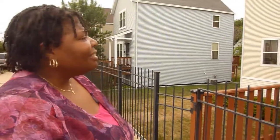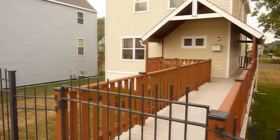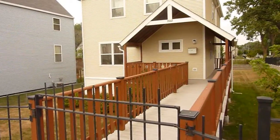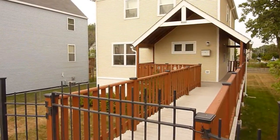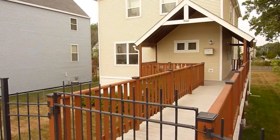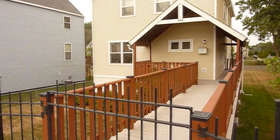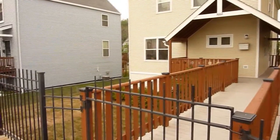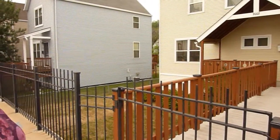Yeah, one of the things I noticed along with the bridge was just how far back the homes actually are set from the street itself. You definitely get, in a lot of these cases, a front yard and a backyard. That's true. Which can be hard to find in the city.